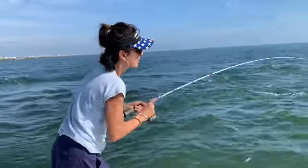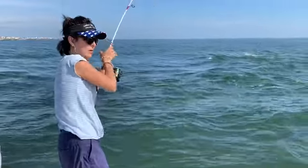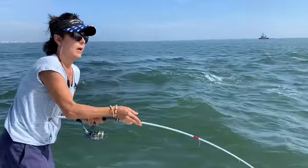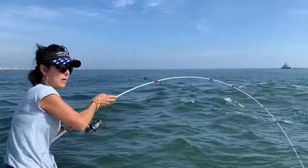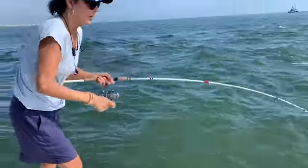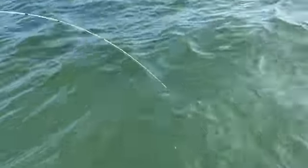We finally got out here to the jetties without some big swells. They still got some big swells, but it's tolerable. And they got some big trout and a lot of reds. We done released 2 redfish already. Watch that line on the boat. I know. And this water's beautiful green. Looks like Florida water right here.